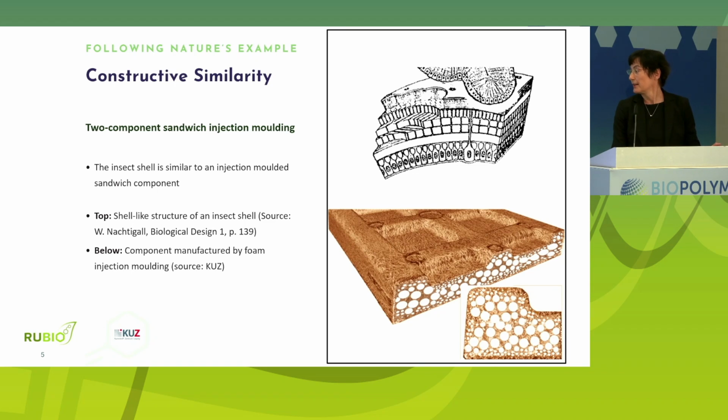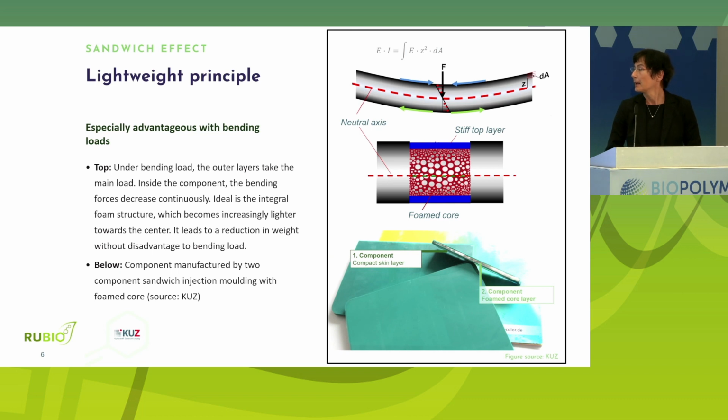We transfer that into that foam injection molded part, and those two little examples have in common that they both use the advantage of the so-called sandwich effect. In the figure above, you see the explanation of the sandwich effect. Under bending load, the outer layers take the main load. And the more you come near the neutral axis, in the middle of the cross-section, the load decreases continuously. That means that you can save weight and have, in case of bending force, the same properties.